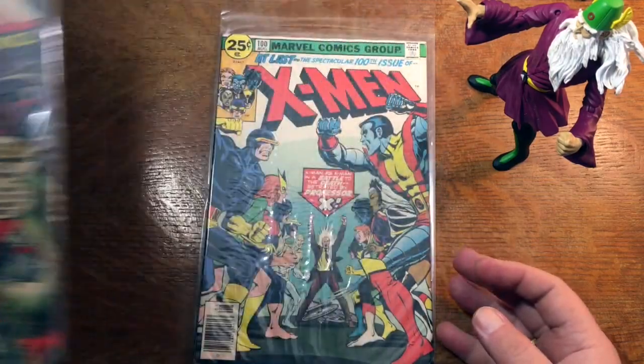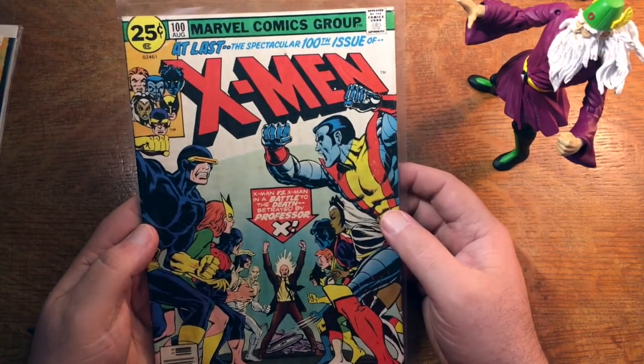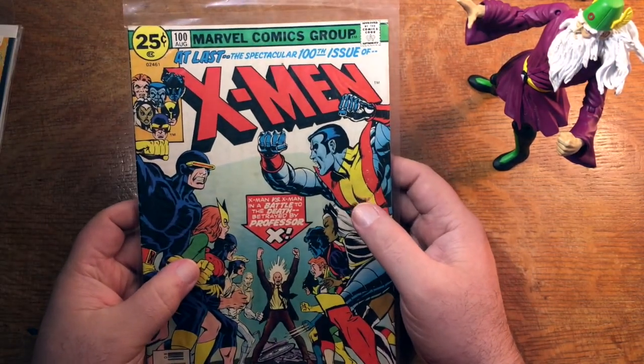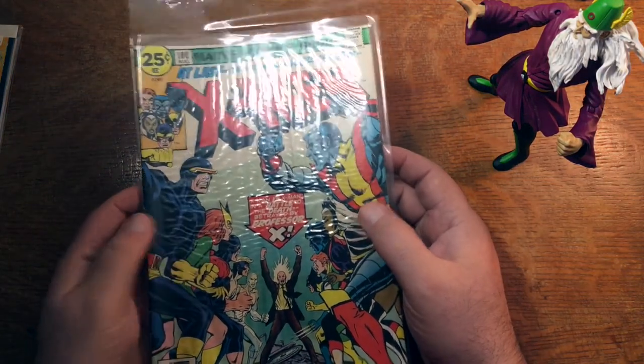99, are we going to have 100? We do. Look at that. X-Men number 100. At last, the spectacular 100th issue of the new X-Men versus the old X-Men.